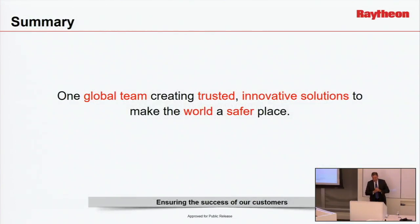So with that, I'll wrap up. This is what we call our vision statement: one global team creating trusted, innovative solutions to make the world a safer place. To me, that's a powerful statement.